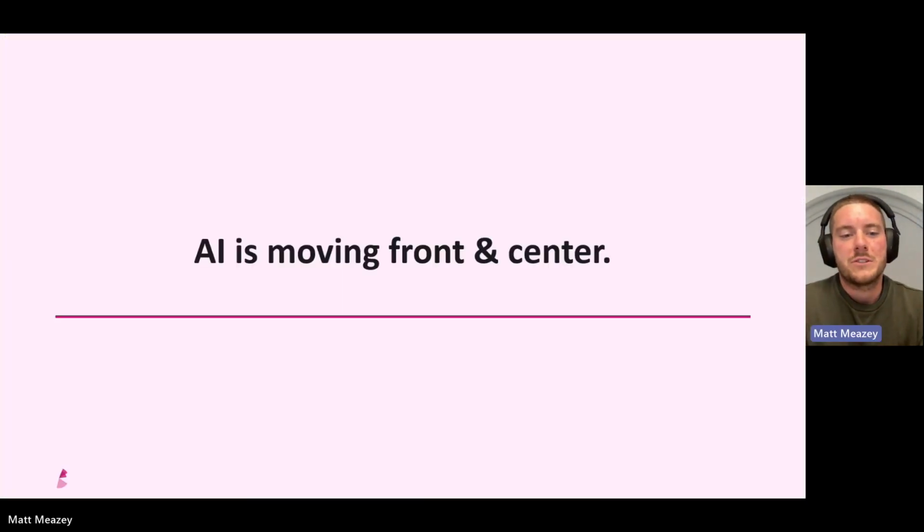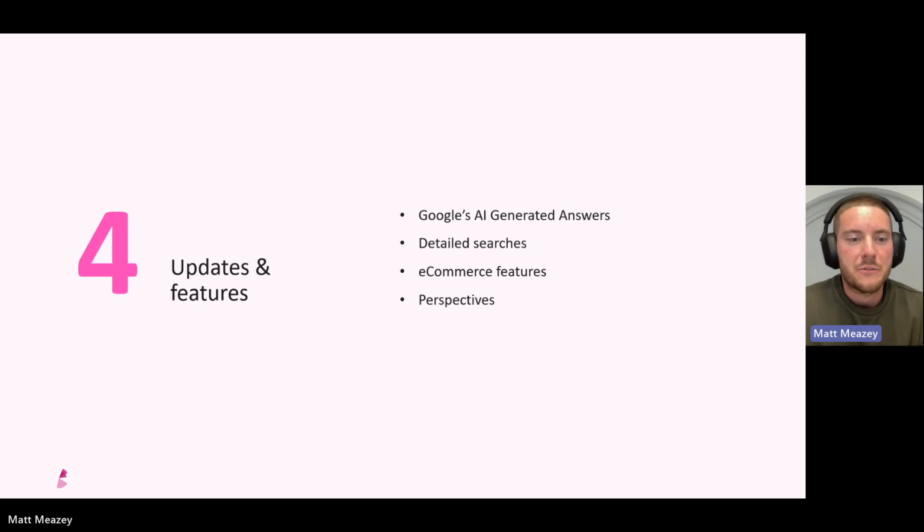So this is their words. AI is moving front and center. And what do we mean by that? So I want to talk to you about four big updates and features that I have seen from their conference.